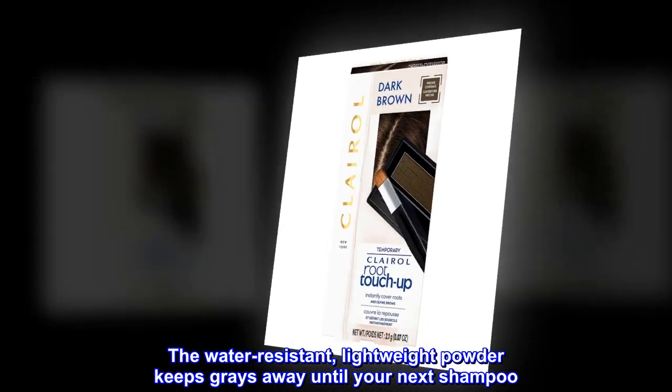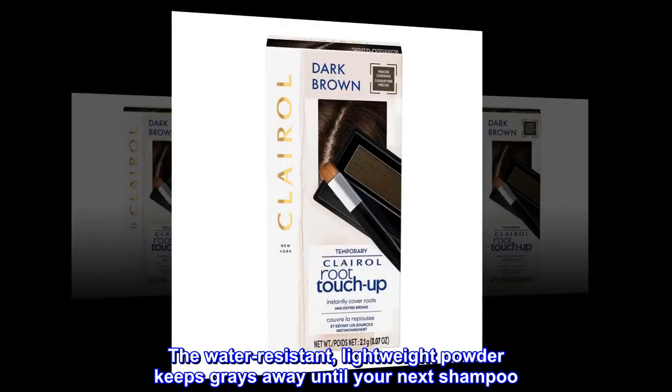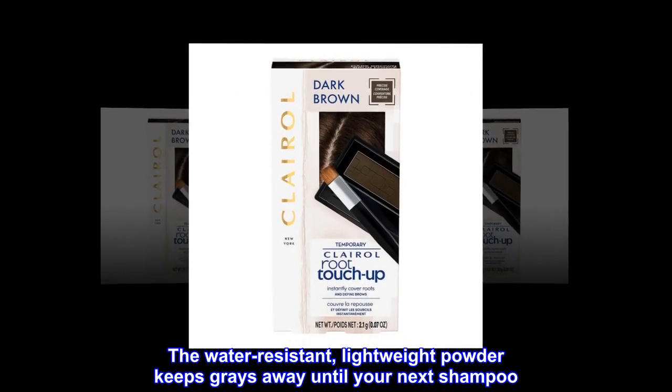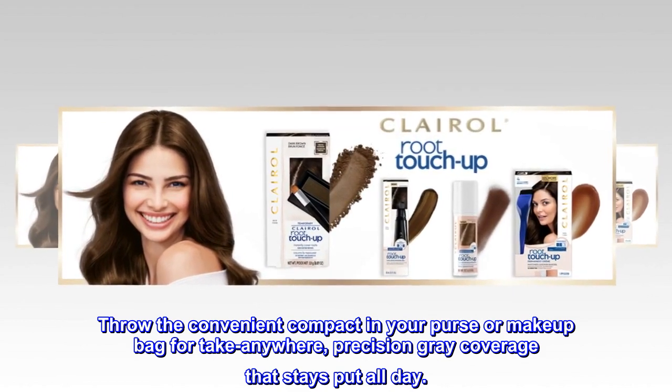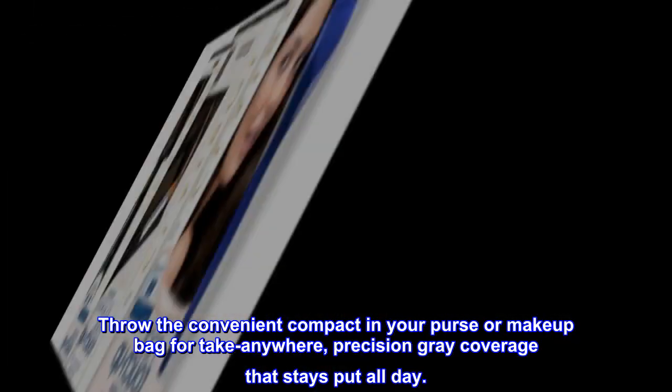The water-resistant, lightweight powder keeps grays away until your next shampoo. Throw the convenient compact in your purse or makeup bag for take-anywhere, precision gray coverage that stays put all day.